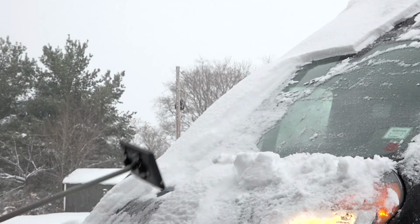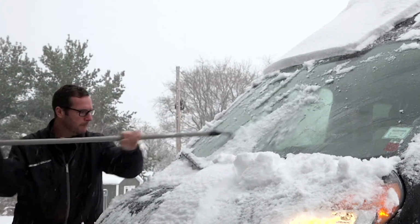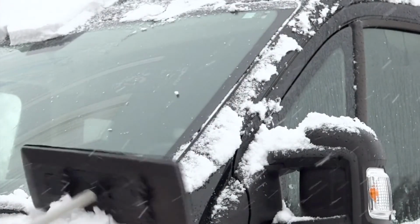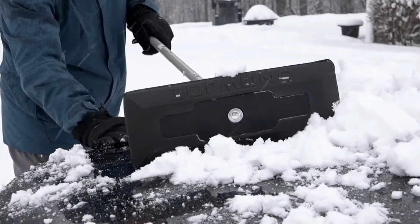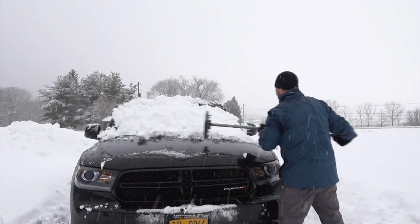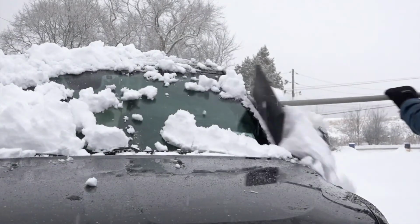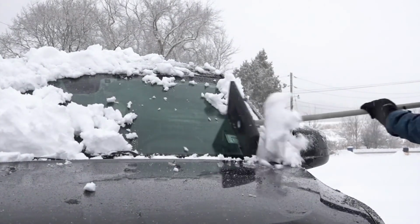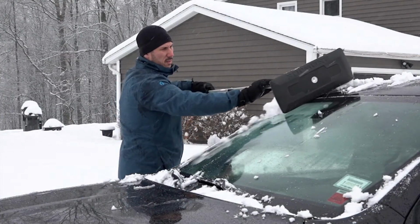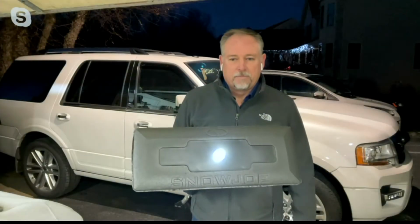Maureen loves this because she's got shorter arms and she can get the top of the car pretty easily. That is, again, the game changer we're looking for, right? Yeah, because then you're not on a ladder. Then you're getting all the snow off. If you don't get the snow off the roof and you come to a stoplight and stop, all of a sudden all that can fall right down on your windshield. So now you thought you cleared the vehicle off, but you're stuck at the stoplight and can't see where to go. So this allows you to get the entire roof cleaned off so you can be on your way.